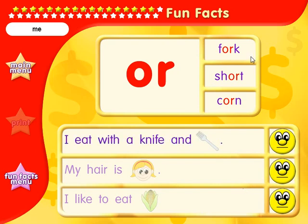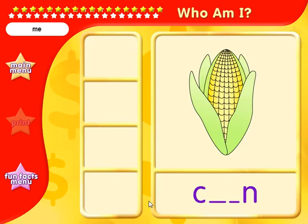I eat with a knife and fork. Fork. My hair is short. I like to eat corn. Corn. Who am I? Choose the correct blend of letters to complete the word.